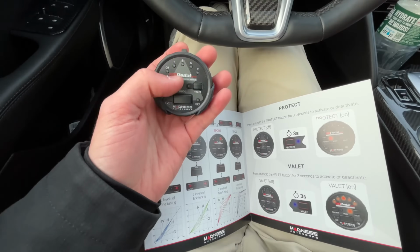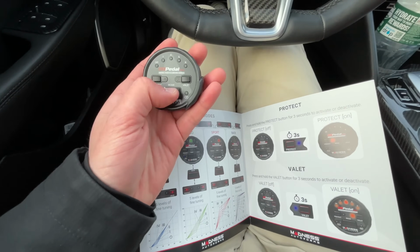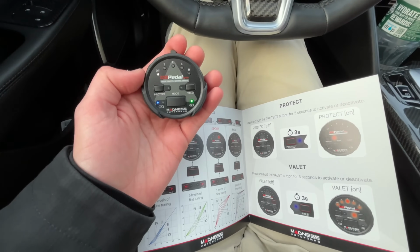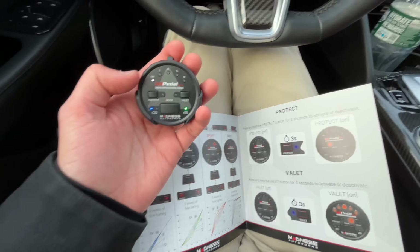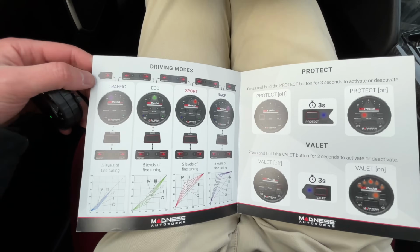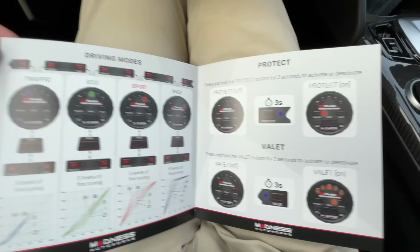So as you can see here, this is the remote and it has a bunch of LEDs. So if you hold it, it'll show it's on. So right now it is in the off position, which means that it's going to be kind of your closest thing you can get to stock. But here we have 4 different other modes and a few other bonus features that we get as well.